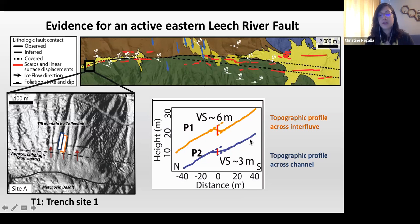And if we do that same exercise in the adjacent channel, walking downhill, the ground surface within the channel, these abandoned channels, is vertically displaced by about 3 meters as you move downhill. And so again, just this difference in the vertical separation, the displacement of the ground surface between these older interfluves and the channels that have to be younger than the interfluves because they're incised into the deposits. This difference is indicating to us that there is at least more than one earthquake at this site that produces differential amounts of offset in these geomorphic landforms of different ages.